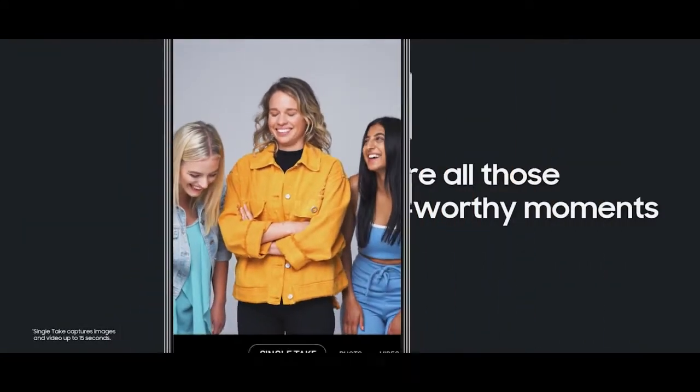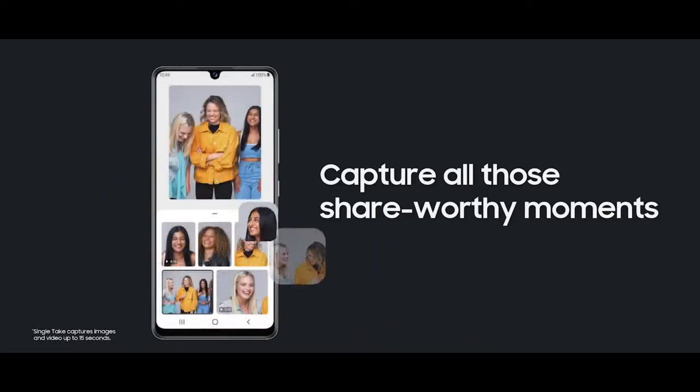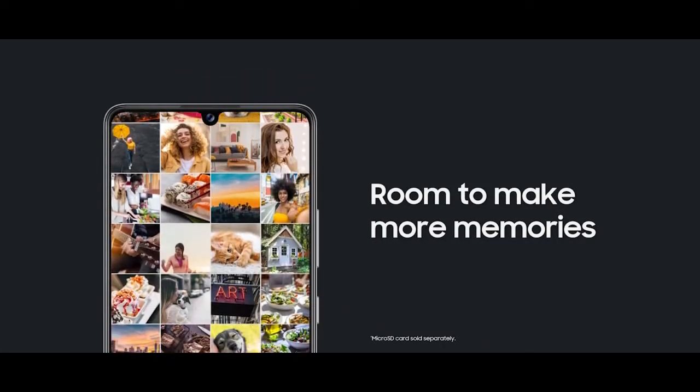Get ready to let the likes roll in with Single Take. Shoot it once, and then let your phone do the work. Hold on to those new shots and make room for more with expandable storage.